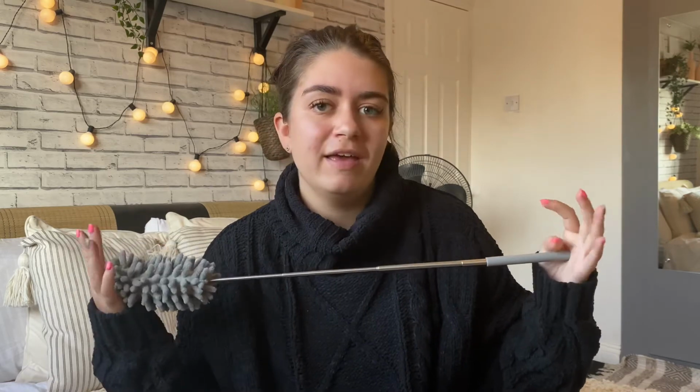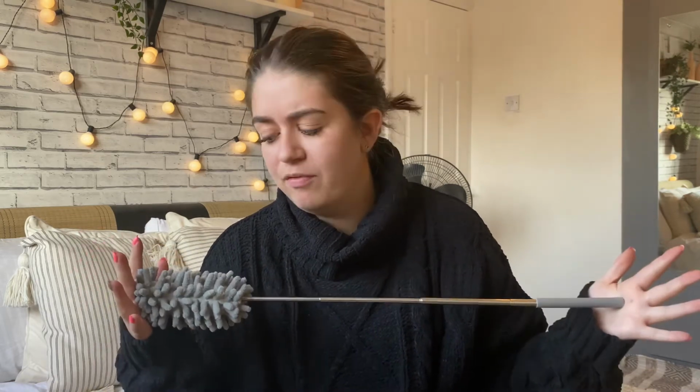Now, my next product you would have seen in my Poundland hauls, if you've watched them. It's these extendable dusters. I've raved about this in my Poundland haul. I think I've raved about it in another video as well. It's insane. This sounds really silly because it literally is just a microfiber duster, but this gets off dust, funnily enough, so well.